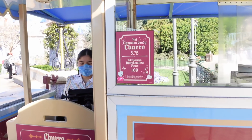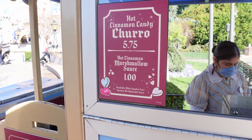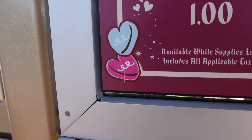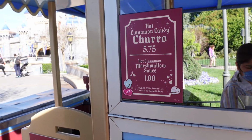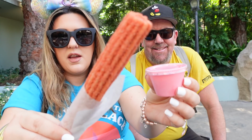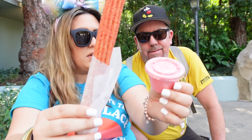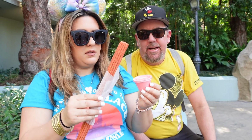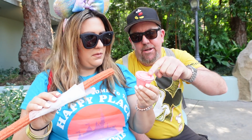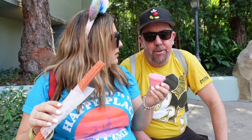This cart is offering up a cinnamon candy churro, $5.75, with hot cinnamon marshmallow sauce. It's all about the cinnamon, and even some little hearts to let you know that this is kind of a Valentine's Day, February type of offering. This is the hot cinnamon candy churro. Hot cinnamon candy, so kind of like Red Hots? Yeah, the little tiny deals you would get, and then the hot cinnamon marshmallow sauce to go with it. That is a combination. Well, we're gonna find out.